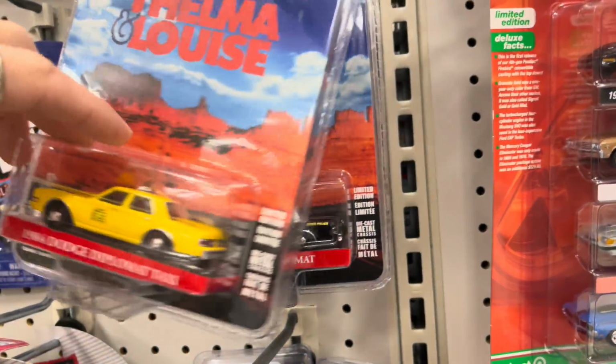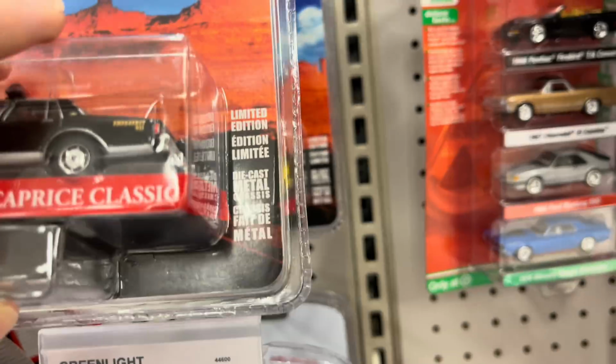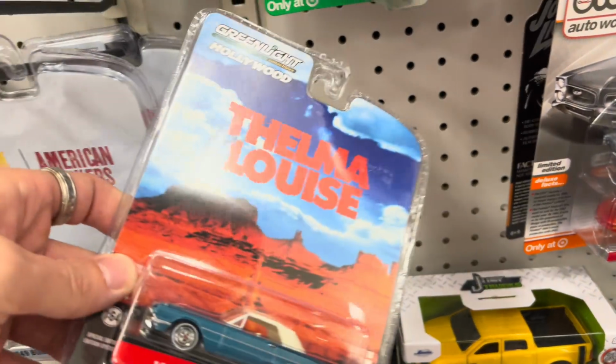So 2 of those cars, one of those, one of those, one of those. Lots of different things here. There is a car. Oh, wait, no, there's one down there. It fell. It fell down. What's it gonna be? Wow, this place is a mess.